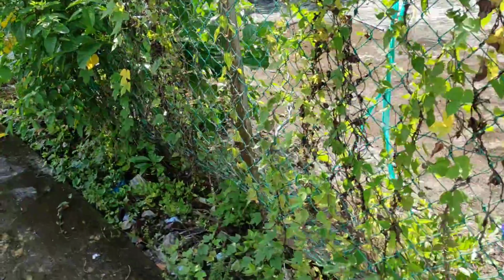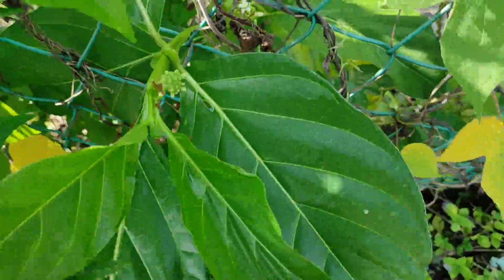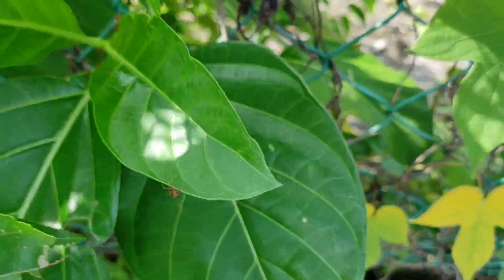What's in this hedge here? A noni, the smelliest fruit in the world. Here are the young fruits.